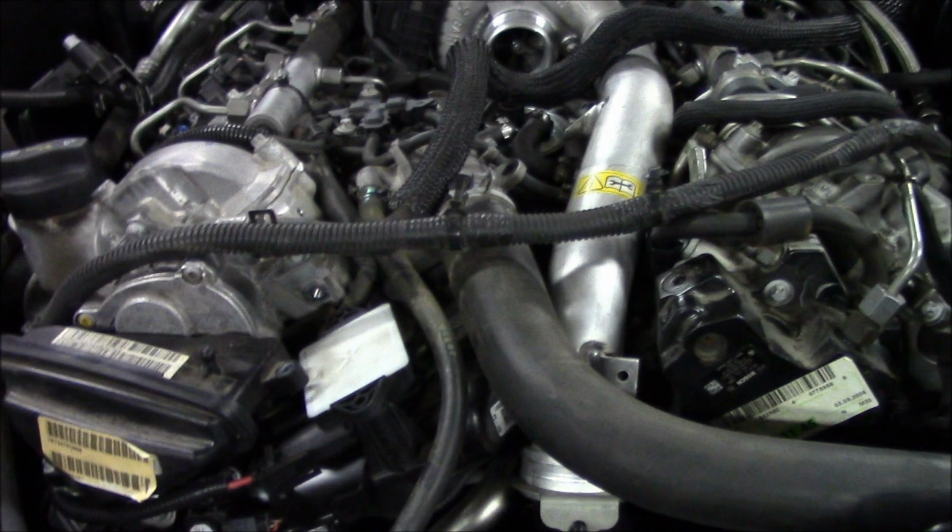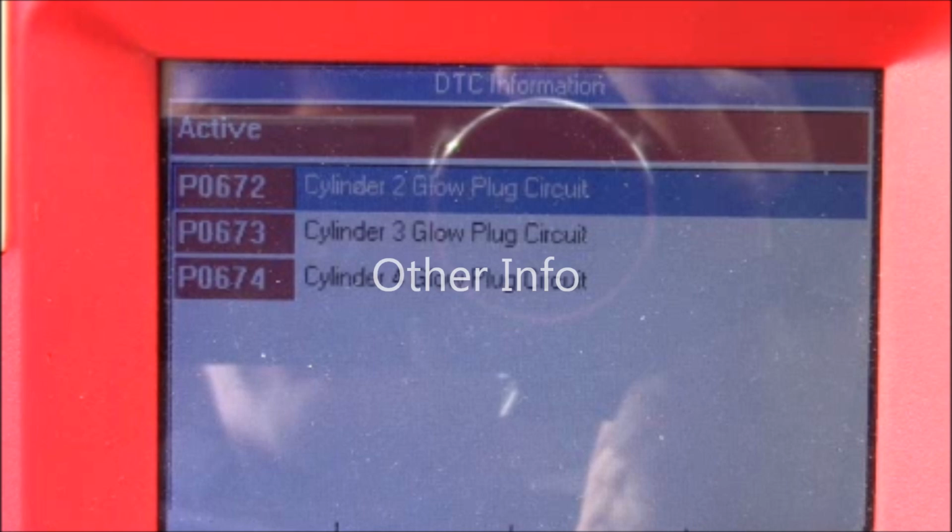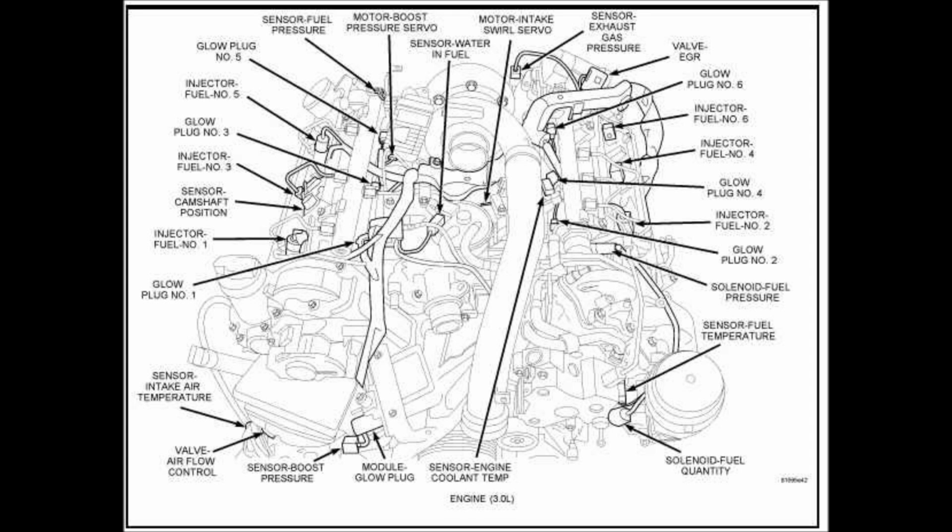So the fault code description can be a little bit misleading. In the case for P0672, it says cylinder 2 glow plug circuit. It is the number 2 glow plug circuit, but it's located at cylinder 3. Here's a picture of how the cylinders are laid out.